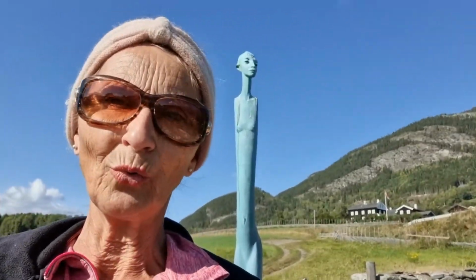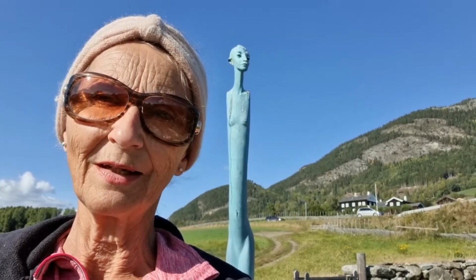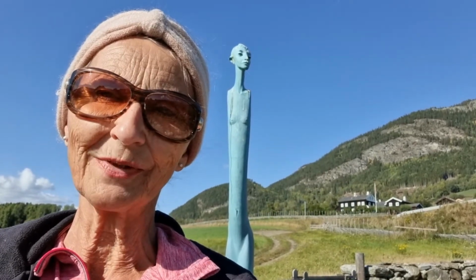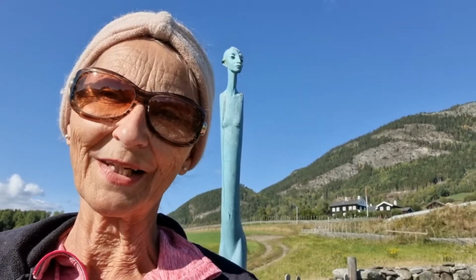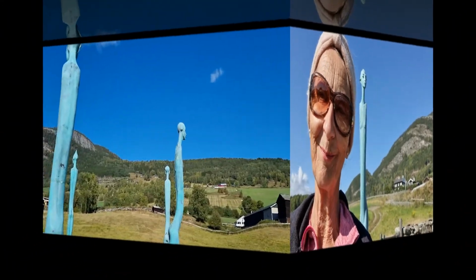And this is what we call, in English, art in landscape. In Norway, we call it skulpturstopp, which is stopping for sculpture, which is also a very nice way of putting it. So come along with me now.